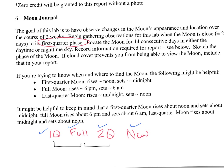I gave you some hints here, because one of the things that can get confusing is where the moon is. As it turns out, a first quarter moon rises at about noon and sets at about midnight. A full moon rises at 6 p.m. and sets at 6 a.m.